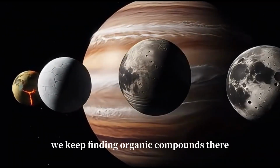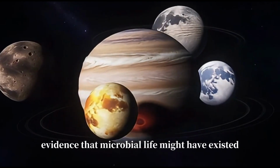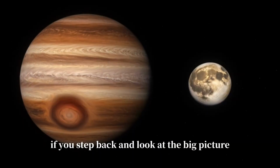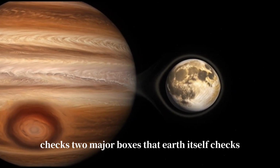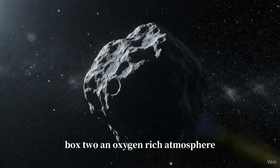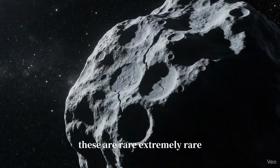Most people focus on Mars when discussing potential life in the solar system, and that makes sense. We keep finding organic compounds there, evidence that microbial life might have existed billions of years ago. But Ganymede offers something different, something that, if you step back and look at the big picture, checks two major boxes that Earth itself checks. Box 1, a magnetic field. Box 2, an oxygen-rich atmosphere. These are rare, extremely rare.